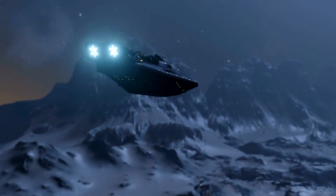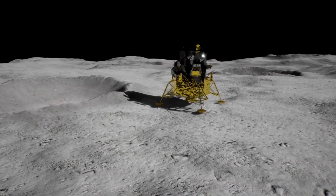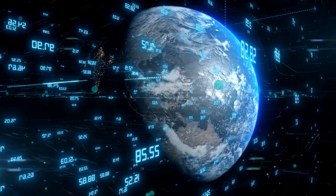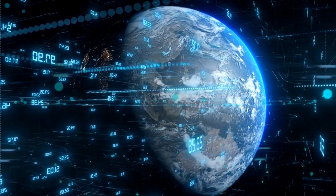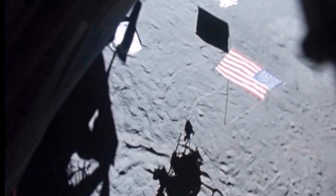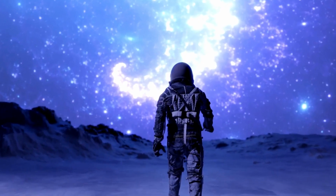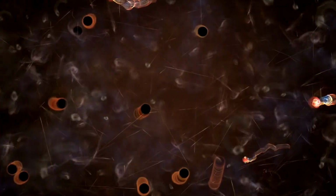The moment the lander settles onto Europa's surface, that first boot print in the ice, it would be the single most significant moment in human history. More significant than the moon landing. Because we would be standing on a world that almost certainly contains something alive.